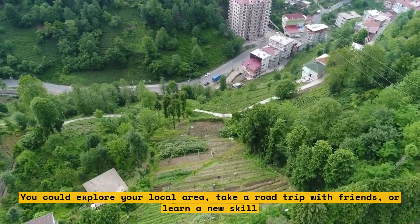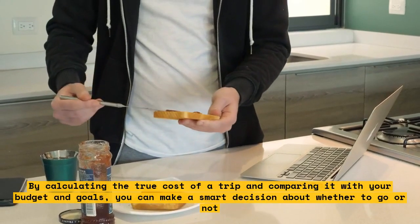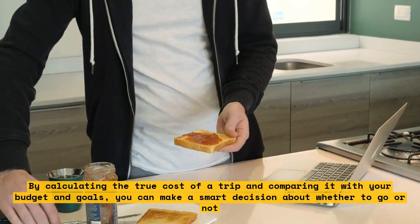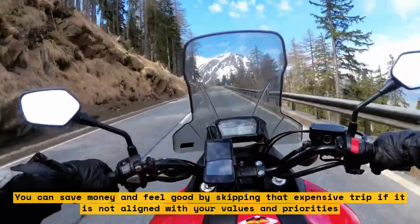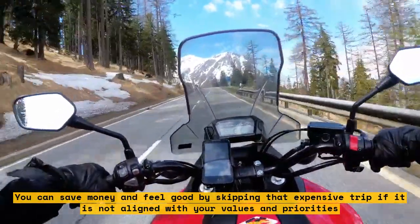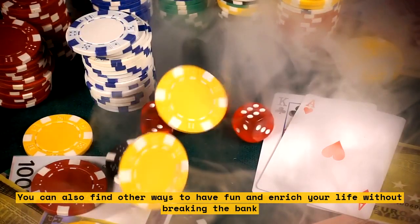By calculating the true cost of a trip and comparing it with your budget and goals, you can make a smart decision about whether to go or not. You can save money and feel good by skipping that expensive trip if it is not aligned with your values and priorities. You can also find other ways to have fun and enrich your life without breaking the bank.